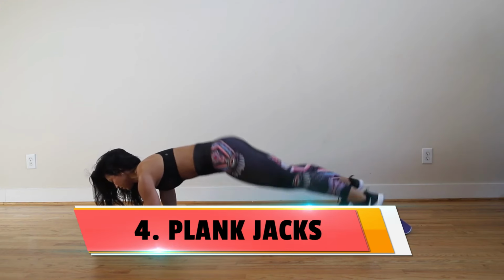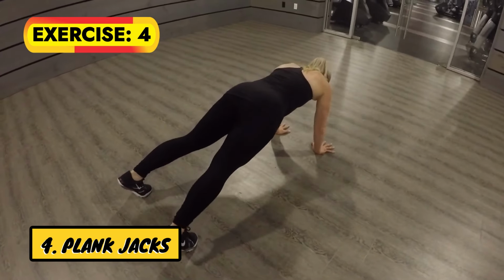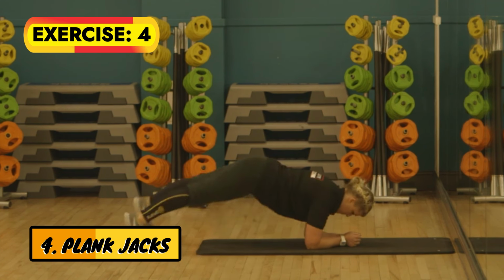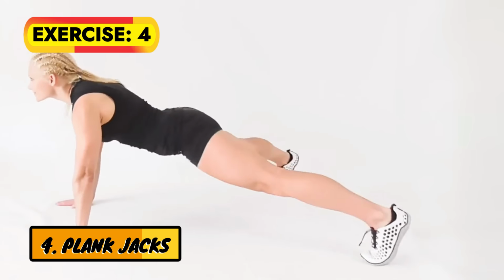4. Plank jacks. Next on our list are plank jacks, a powerful hybrid move that mixes the stability of a plank with the calorie-burning effect of jumping jacks. Start in a forearm or high plank position with your body in a straight line from head to heels. From here, jump your feet wide and then back together just like a horizontal jumping jack.